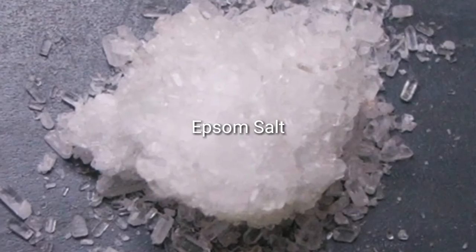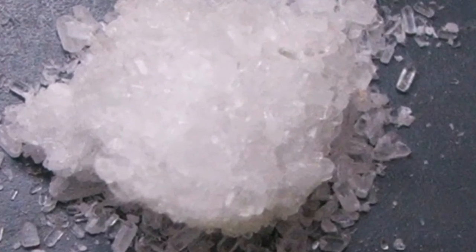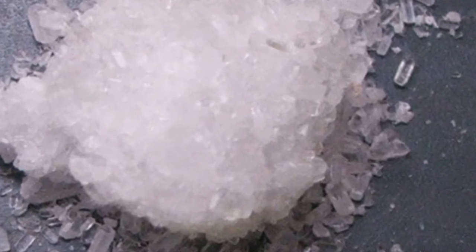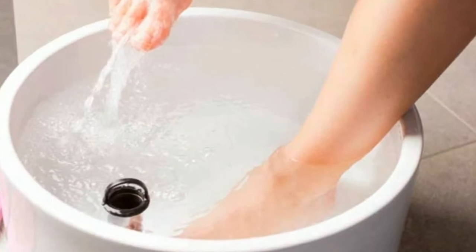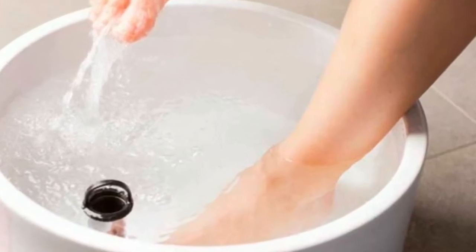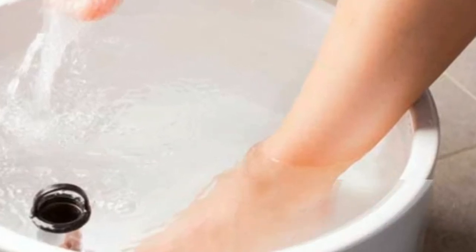Epsom salt. Epsom salt can cut down swelling quickly, while relieving pain as well. This is because it has magnesium sulfate, which can be soaked up by the skin to help the blood flow and cut down the swelling. It also helps sore, tired muscles, and can kill foot odor.